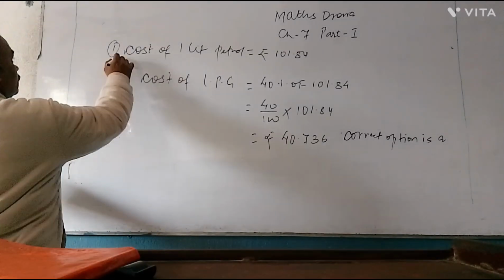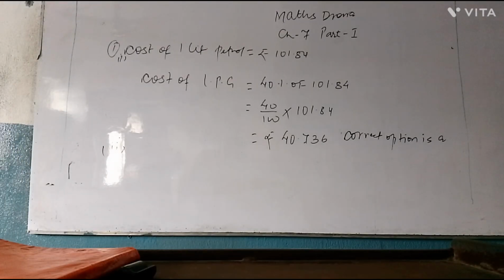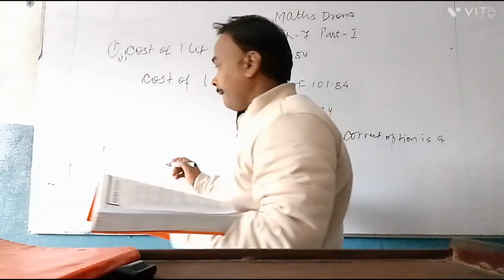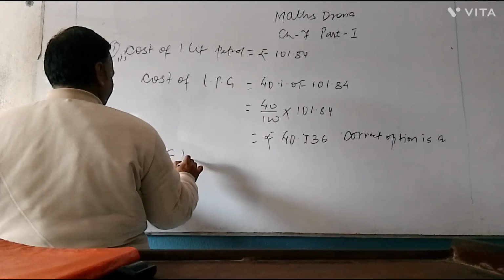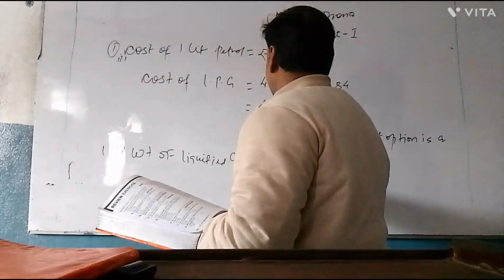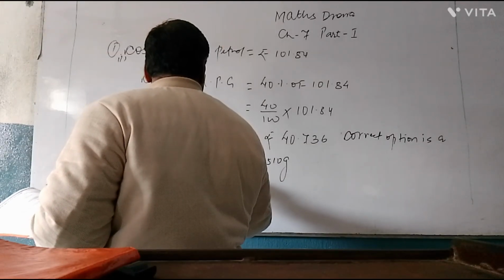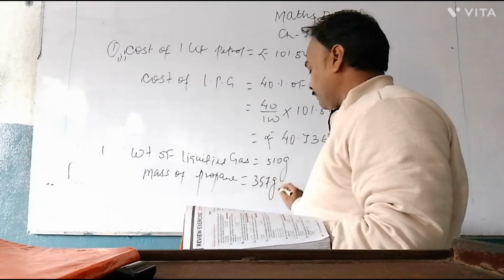See question number 2. In 1 liter of liquefied gas, weight of liquefied gas is equal to 510 gram. And mass of propane in this gas is 357 gram.